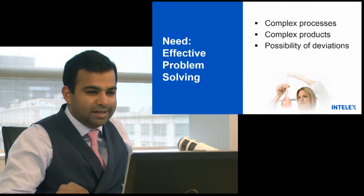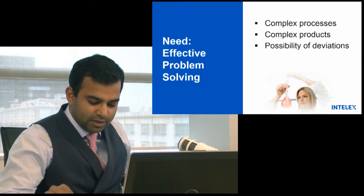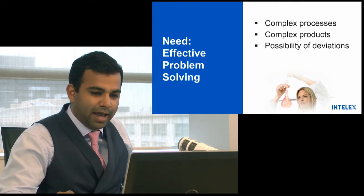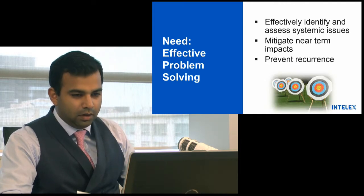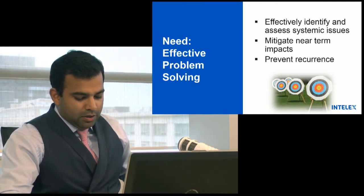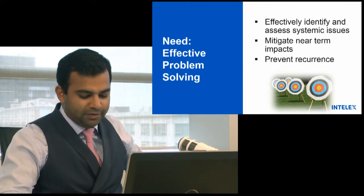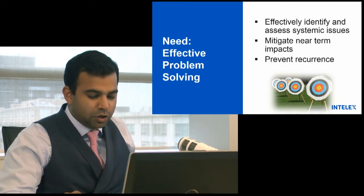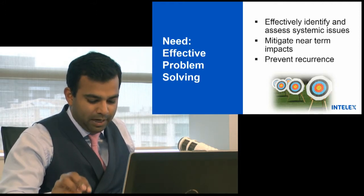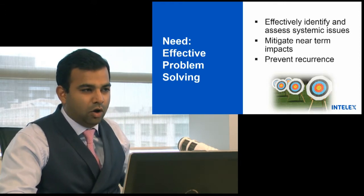The point is, as the complexity of products and processes increases, so does the possibility of deviations. And there is a solid need for investigative techniques that look at the occurrence of deviations and learn from them, and more importantly, never let them happen again. So the struggle that companies have right now is to quickly identify and assess local and systemic issues, to contain and mitigate the near-term impacts, and effectively share knowledge across their global organizations.